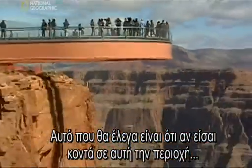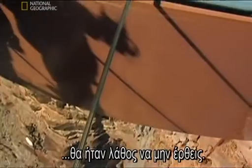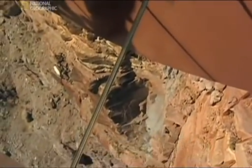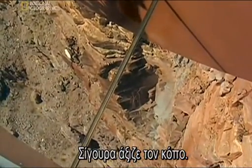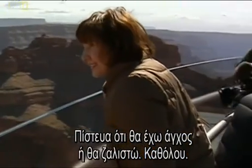The one thing I would say was that if you were anywhere near this area, it would be a big mistake not to come here. It was definitely worthwhile. Definitely worthwhile. And I thought I would be nervous or anxious or feel queasy. Not at all.